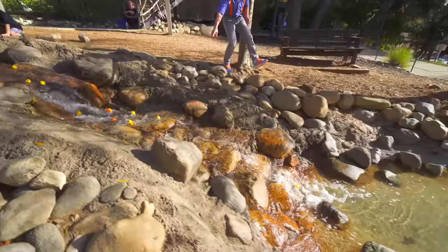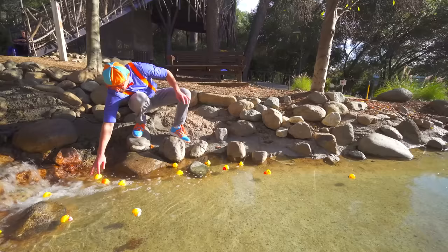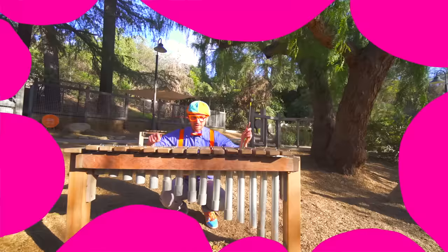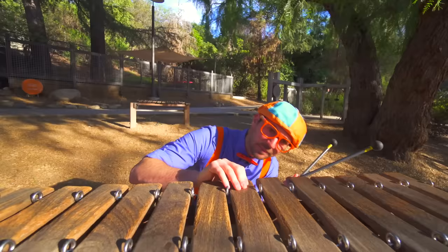Look at all the rubber duckies down here. They made it to the bottom from the very tip top. Woo-hoo-hoo! Whoa! Wee! I'm just making music with these. See? Those little balls at the end. Whoa! And these are pieces of wood. Check it out.